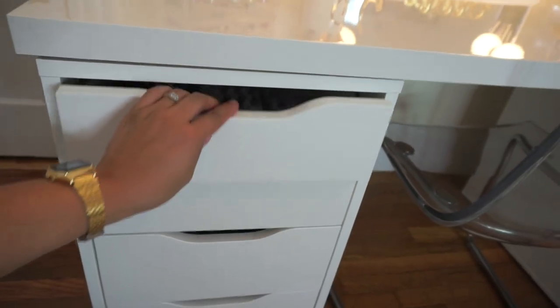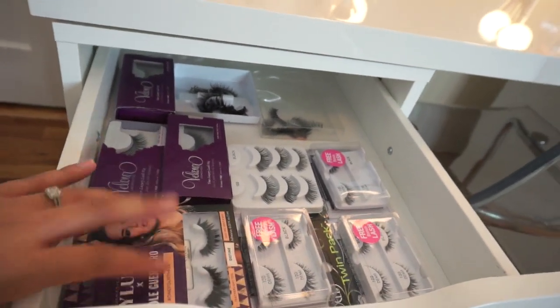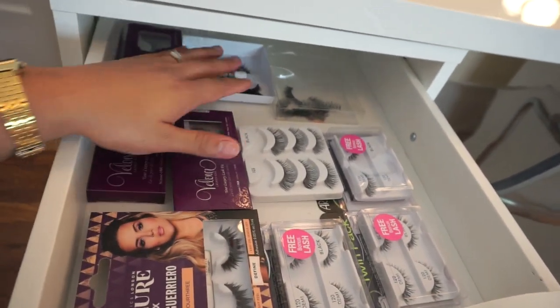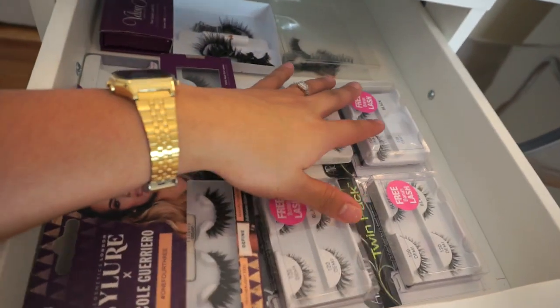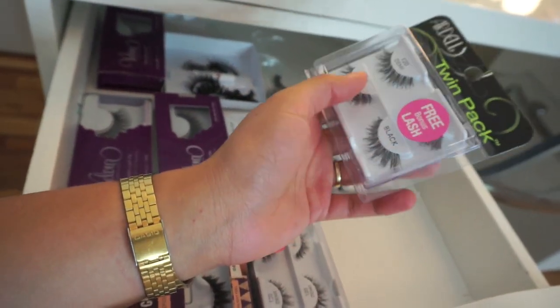So now we're gonna go into the drawers. And here are just some lashes. I used to have so many of these Nicole ones, but I'm all out of them. I need to go more lash shopping. But these are all the lashes that I have. Some Velour, some Eylure, and then these are my favorites. These are the Ardell Demi Wispies lashes.